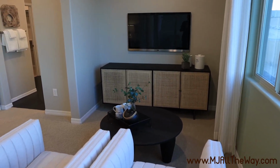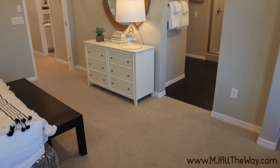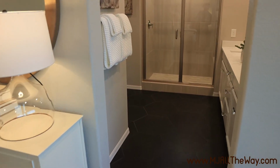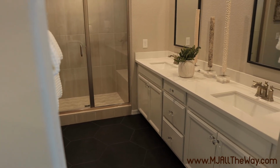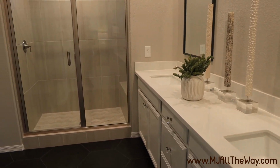And a few of the final features of this home. It does feature decor rocker switches throughout the entire home. You will have a TX pest control system built into the walls, as well as a tankless water heater. Pulte has been building homes for over 70 years, so they have lots of experience doing this.